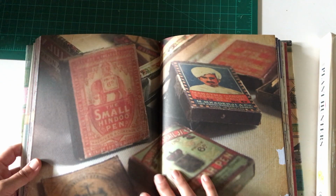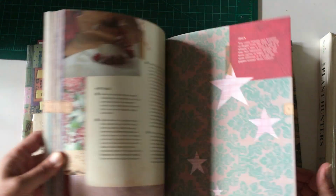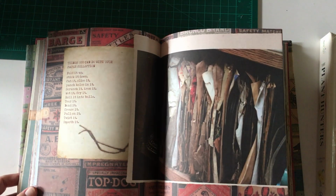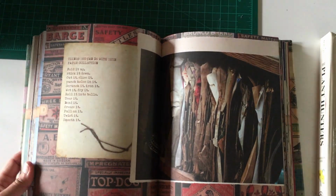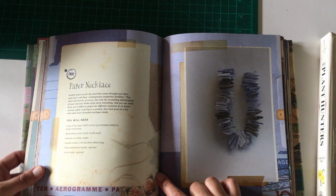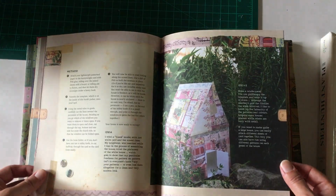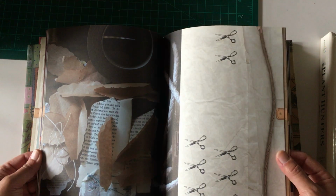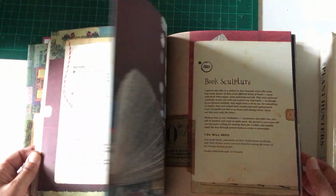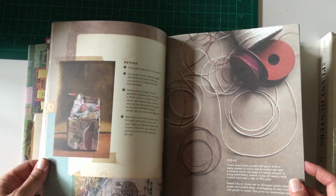and examples of vintage ephemera, how to make notebooks, and I just love the style of each of the pages. They're all beautifully collaged, and even things like this with, you know, the old sticky tape, I think is gorgeous. So this is a really lovely, fun book. Even if you don't plan to make any of the paper crafts inside the book, just to enjoy having it.